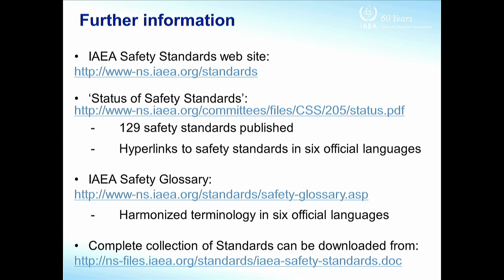And then here are some links. So this is the safety standards website. On the top, there's an awful lot of information on that about the safety standards. This file here, the status, is updated very, very frequently, at least once a month. So at the moment, we have 129 safety standards published.